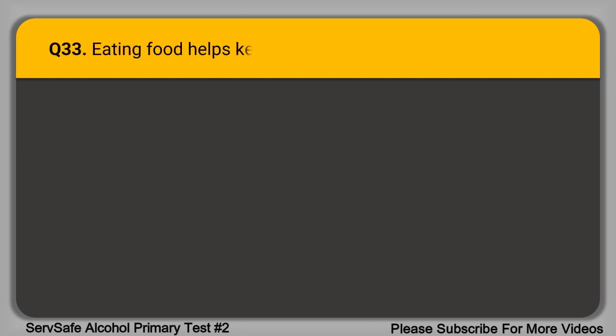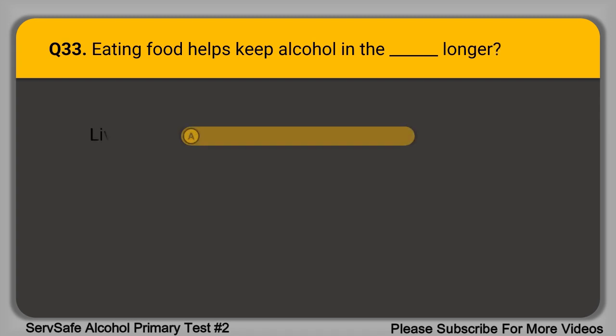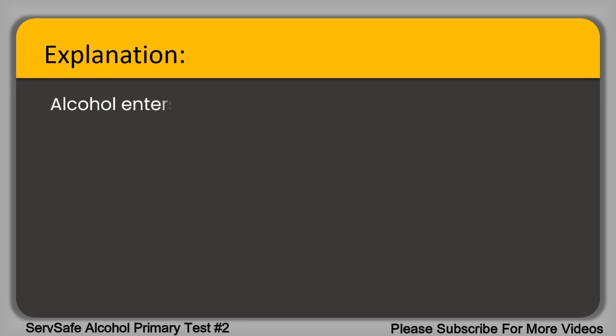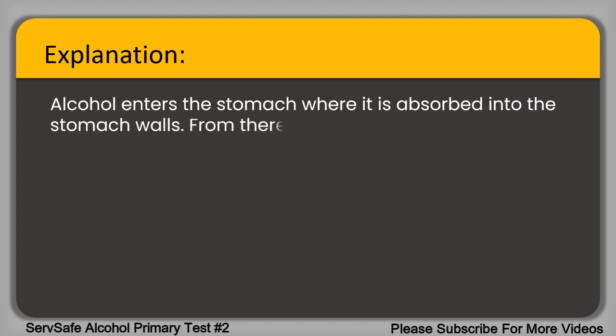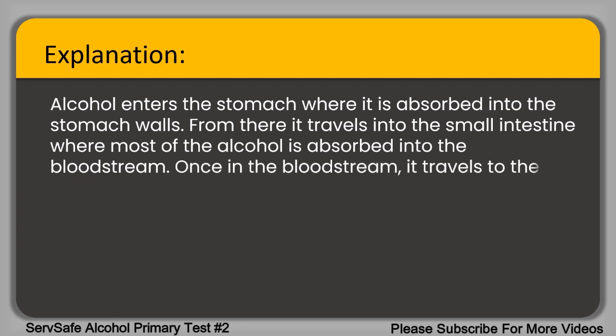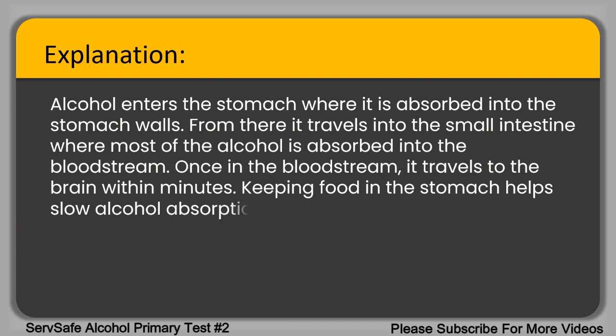Question 33. Eating food helps keep alcohol in the blank longer. A. Liver. B. Blood. C. Stomach. D. Small intestine. And the correct answer is option C. Stomach. Alcohol enters the stomach where it is absorbed into the stomach walls. From there, it travels into the small intestine where most of the alcohol is absorbed into the bloodstream. Once in the bloodstream, it travels to the brain within minutes. Keeping food in the stomach helps slow alcohol absorption and slow its path to the small intestine.